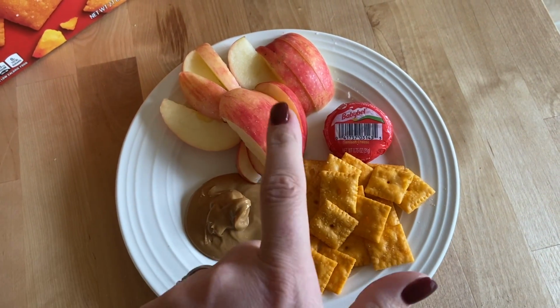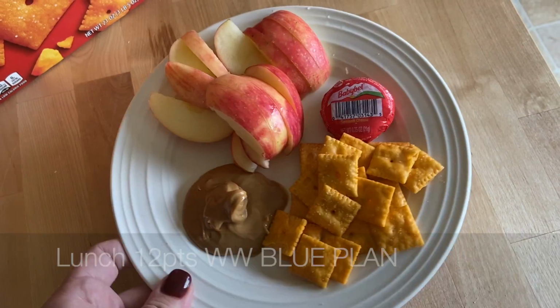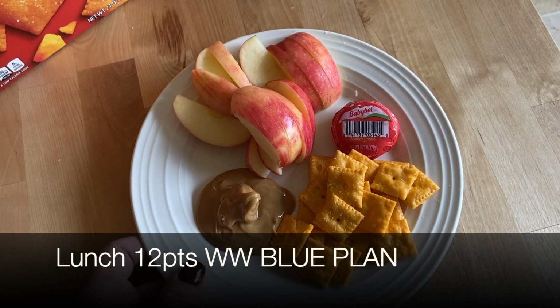Baby Bel is 3 points, apple is 0, and 2 tablespoons of regular peanut butter, I believe, comes in at 6 points. This is still definitely going to fill me up though. I just felt like snacky stuff and didn't want to have to cook right now.